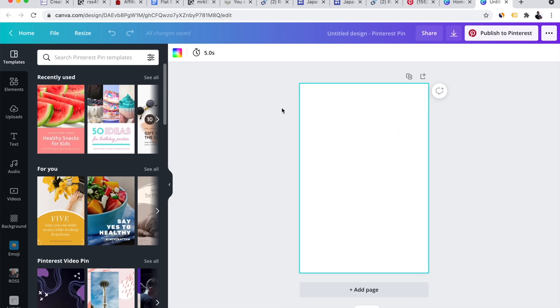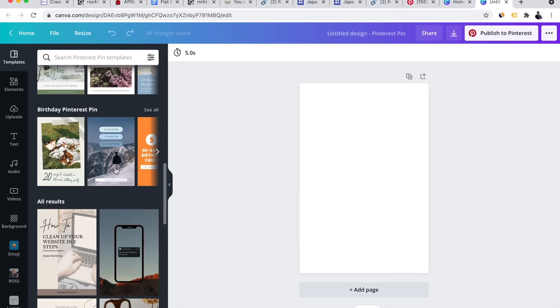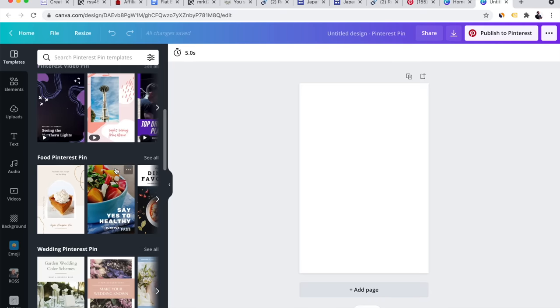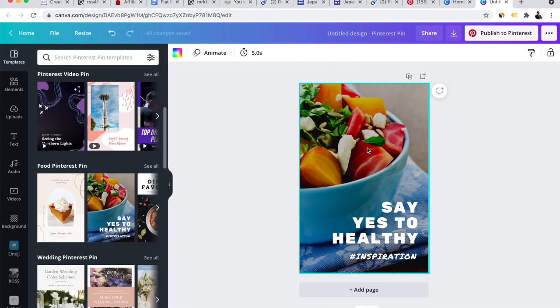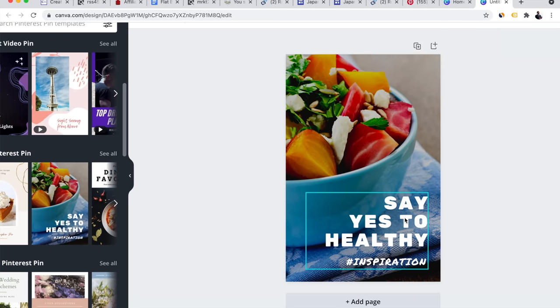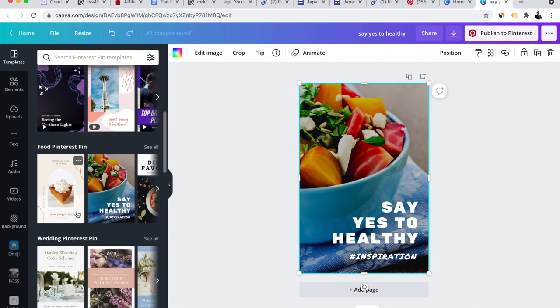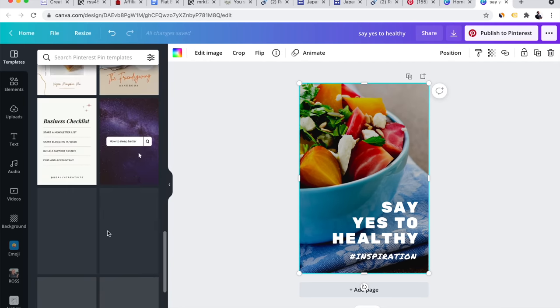And as you can see, we have a blank canvas here, and on the left side, we have a bunch of pre-made templates. So basically what we need to do, we want to just click, let's say this one, and it auto-populates here on the canvas, and we can double click, let's say this text, and change it. We can change the image, etc. So it is a pretty powerful tool. I actually use it on a daily basis for everything.